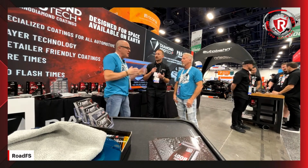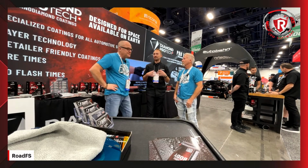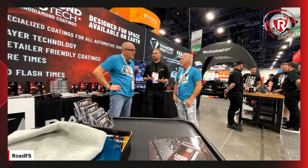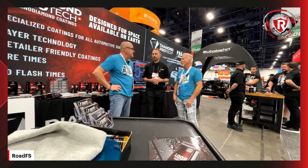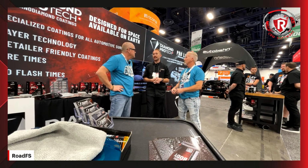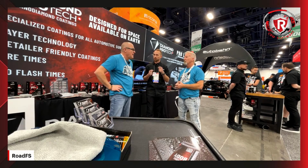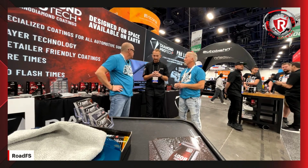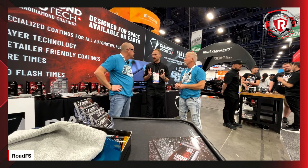It's designed to do other things. That's awesome. Bug guts, road tar, having all those contaminants stick to your windshield is what glass coatings are fixated on. Exactly. Same thing with wheel coatings, but they're a little different because you need that high temperature resistance for all your brake dust that's flying off your rotors and your pads. And that stuff gets pretty hot as it's being flung out there.